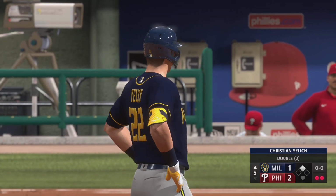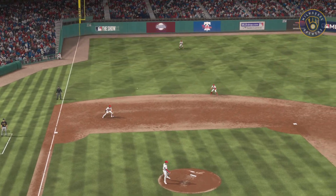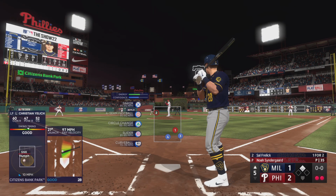Well, here we are, third time through the order, and this is where we see the OPS jump up. Manager might have to go to the bullpen a little bit sooner than he anticipated. Man in scoring position with two away.